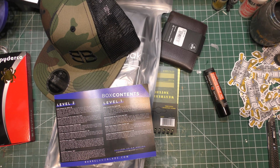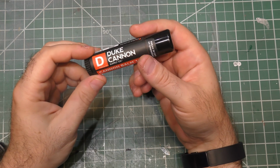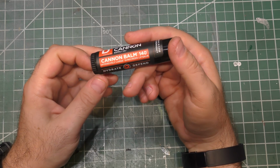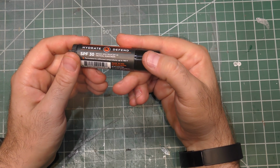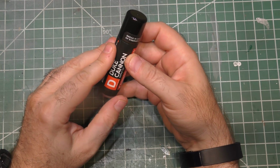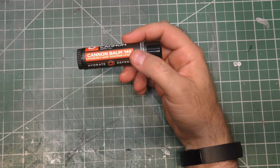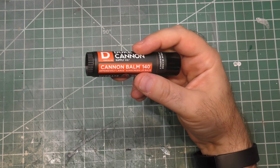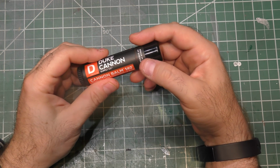But let's get going. Okay, so first item out of the box is a $9 Duke Cannon lip balm. Offensively large sunscreen lip balm. When I first saw it, I thought it was something else. In another box, and I believe it might have been Battle Box once upon a time, we got a Duke Cannon, exact same shape and tube, but it was something similar to Doc Spartan. It was like a skin irritation kind of soothing thing that I have actually used.